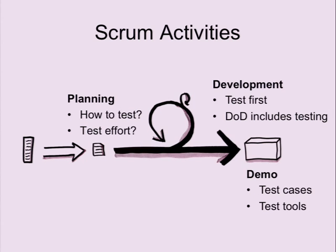Speaking about activities within the Scrum process, testing starts at the very beginning, at the planning. The planning is when the team gathers at the beginning of the sprint and plans the stories for the next sprint. If we accept a new feature as a user story, the first question is, how do we actually test this? This has to be answered from the very beginning. And as testing is part of the development process and part of the sprint, we also have to estimate how much time, money, whatever, you name it, is required to actually test this particular feature we are committing to as a user story. During development, testing should also be involved from the very beginning.